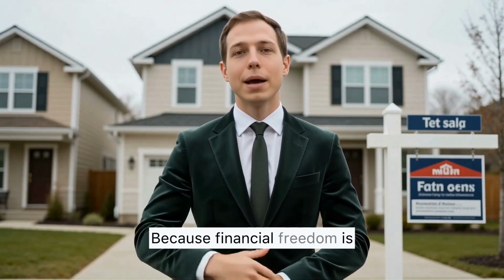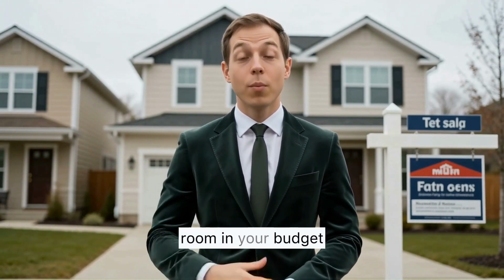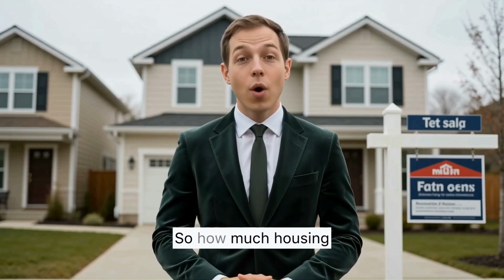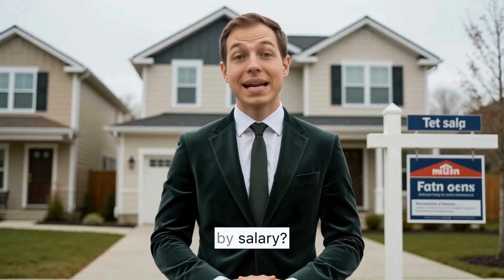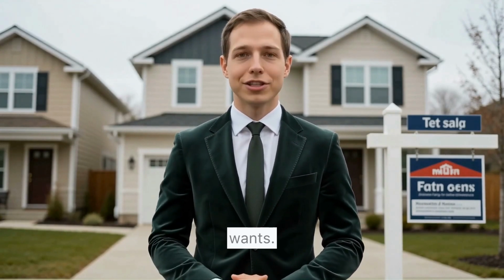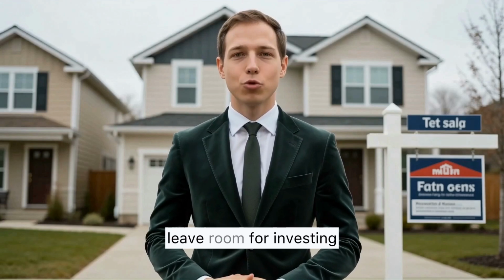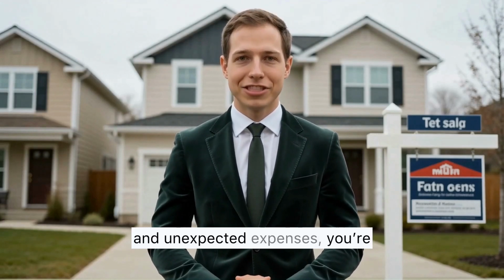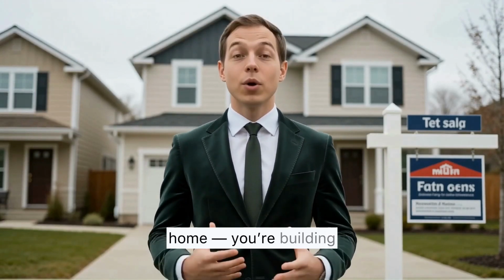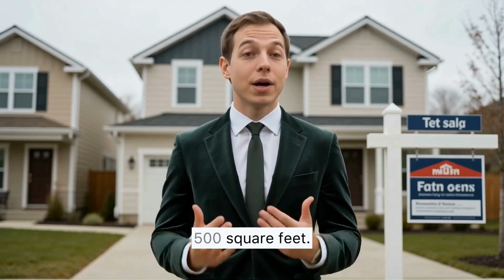Because financial freedom is not about impressing people with a bigger front door. It's about having enough room in your budget to actually enjoy your life. So how much housing can you actually afford by salary? Probably less than the bank says, and ideally less than your ego wants. If you can keep your housing payment conservative, avoid heavy debt, and leave room for investing and unexpected expenses, you're not just buying a home, you're building a stable financial foundation. And in the long run, that's worth a lot more than granite countertops and an extra 500 square feet.